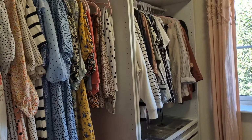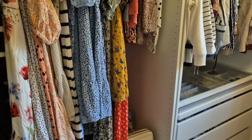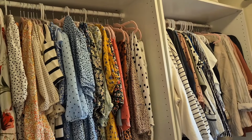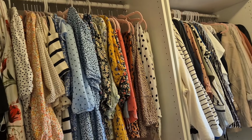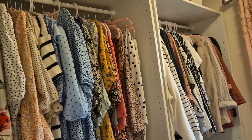So quite a basic overview really of the dressing room, but I'm just so pleased that this is in and it serves its purpose, because all of my clothes were in boxes and cases, and it was just not great to try and find something. Plus I didn't realise how much of the things that I actually had.